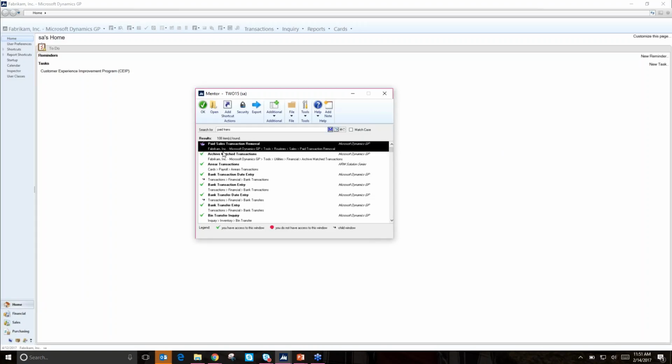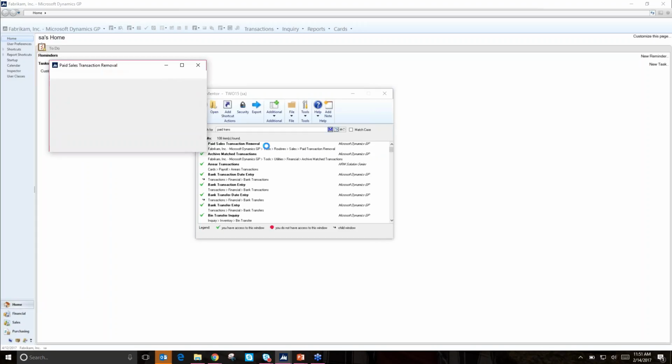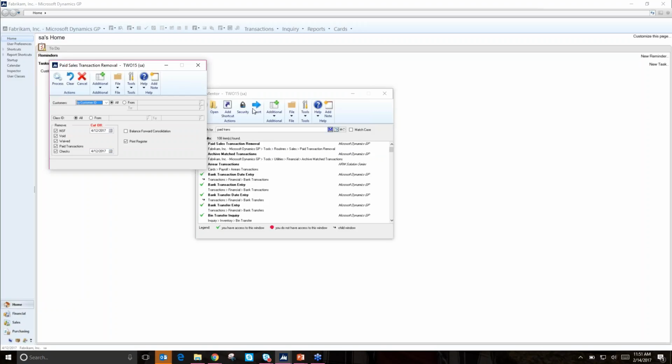If I want to learn the path, it shows it to me, so I know that it's under Tools, Routine, Sales. But to save me the time of navigating, I can just double-click, and it's going to open that window right up for me. So bonus. I can add shortcuts at this point, too. So if that's a window I'm going to be in on a regular basis, I can add a shortcut.